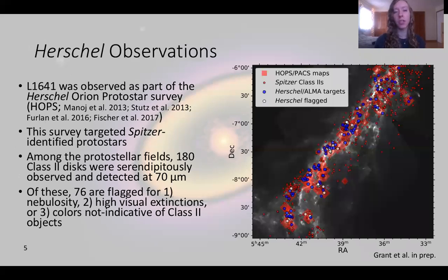L1641 was observed with Herschel as part of the Herschel Orion Protostar Survey, or HOPS. This survey was really focused on the protostars in Orion, but among those protostellar fields, 180 class II disks were serendipitously observed and detected at 70 microns. Of those, 76 we flag for various reasons, leaving us with a sample of just over 100 disks with 70 micron detections in L1641.